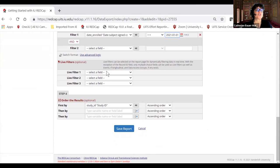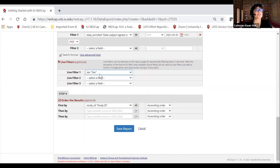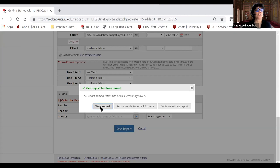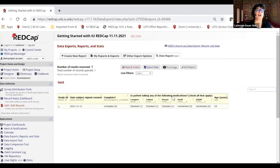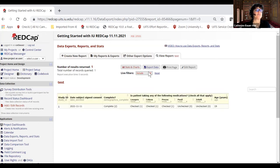And then these are live filters, which won't be so relevant at the moment, but they could be. For example, maybe I want to look at the different sexes and toggle back and forth between those. So let's take a look at this particular very, very small project. In this one, we have the date the subject signed, which is after that date. They've completed it, and these are the things that they've checked. They're 19 years old. So we can take a look at the sex, female, yes. Male, no. Okay, so that would be what a live filter looks like on this particular one.